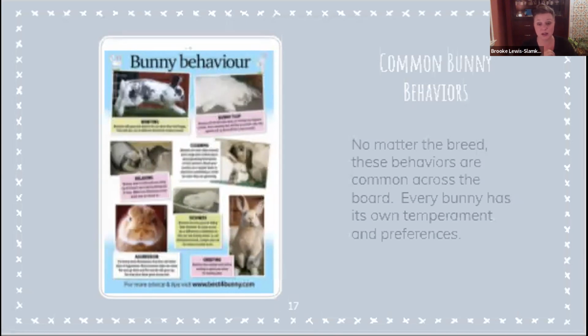So get to know their temperaments, and if you can get them young, a lot of times that's better because they get to bond with you, and so you have less issues. All right, let's go to the next one.